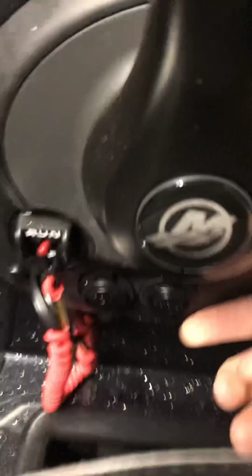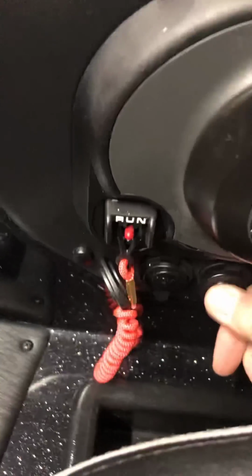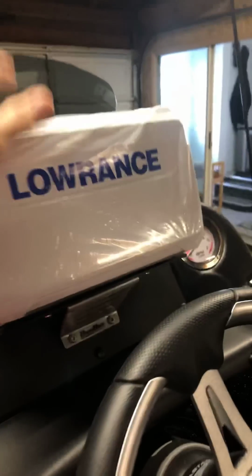Another cool little thing for me, especially being a GoPro guy, is they're putting in dual USB chargers, along with the single 12-volt old school cigarette lighter plug-in. So that's pretty cool. I didn't notice that until the other day. I was looking around and thought, oh, that's neat. They could have just put the 12-volt in there like most others, but they put USB chargers because it's the future, and that's what they're going to do.